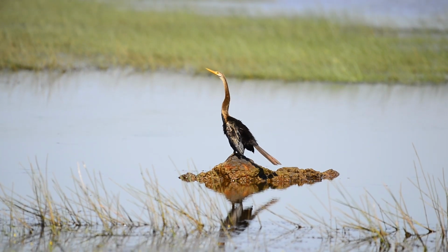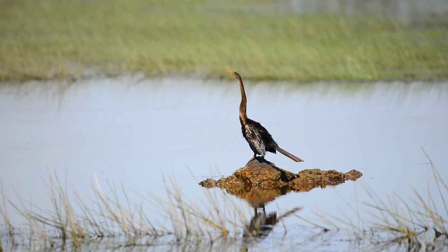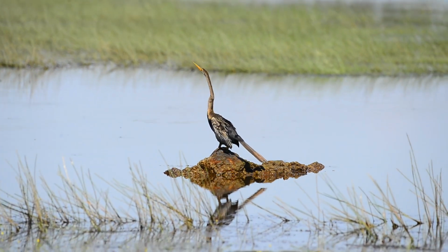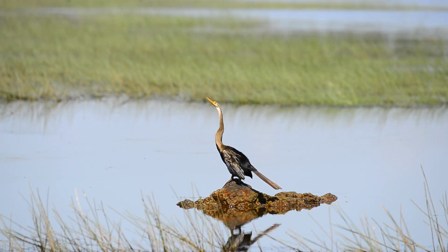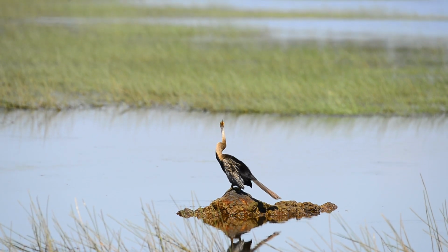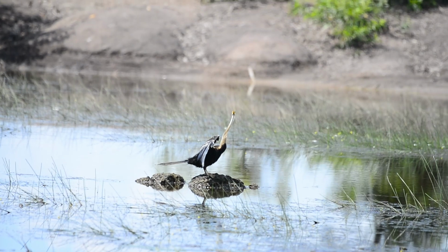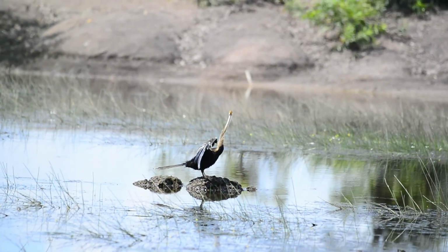The Oriental Darter's conservation status is now near threatened. This is mainly due to habitat loss. But here at Pak-Phli they seem to be thriving. I think I must have seen at least a dozen today. But in saying that, Pak-Phli is also a black kite roost. So I wonder how many of these young birds get predated.